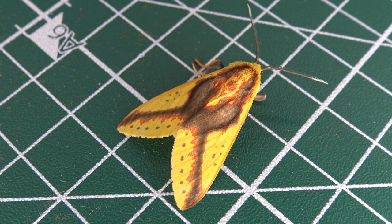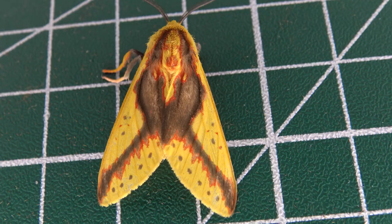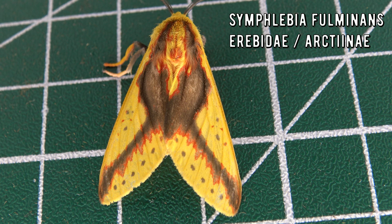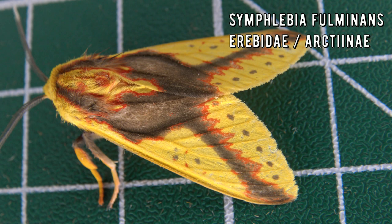Wow! Now this right here is a very remarkable tiger moth. I would identify it as a Symphlebia fulminans. The bright yellow and orange colors combined give it a bright and fiery appearance. Symphlebia can be difficult to identify in some instances, since there are over 56 described species of them. As far as I can see in the record, this particular species is only found in Brazil so far.